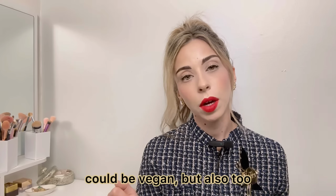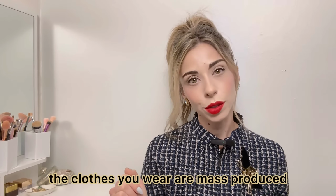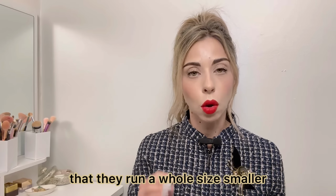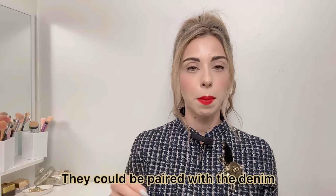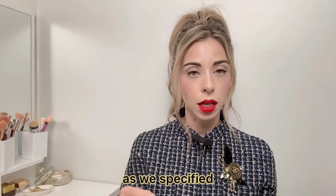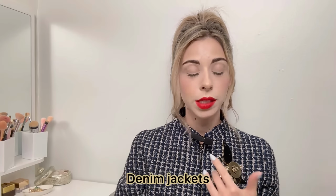It could be vegan, but also too, the clothes you wear are mass produced. I'm going to let you know that they run a whole size smaller. Keep this in your mind. I have them in my Poshmark closet, but I don't want to let them go. The slipper doesn't fit, right? And last thing about the flats, they're versatile in the wardrobe. They could be paired with the denim, as we specified, also matching outerwear, denim jackets.